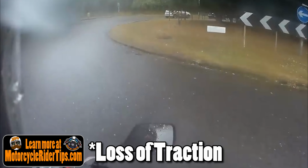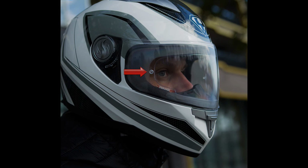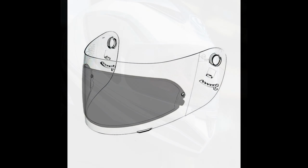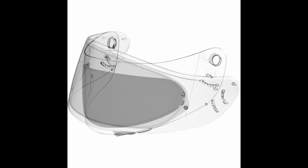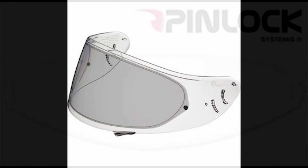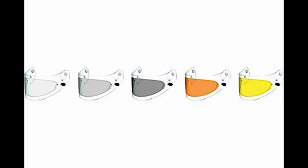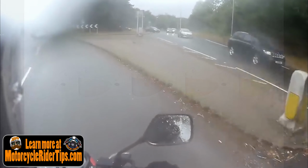So now that we've talked about traction, let's go ahead and talk about vision. There's something called the Pinlock system. There are a lot of different manufacturers that utilize the Pinlock system. Shoei specifically uses it too. What it does is basically create an insulated window for your shield. That insulated window is going to make it so you're not going to have a lot of fogging, so that's something I highly recommend. If you have a helmet that is Pinlock ready, make sure you put the Pinlock in, because you're not going to have this issue of fogging. And then utilize venting to really push out any humidity within your helmet.